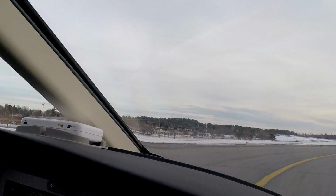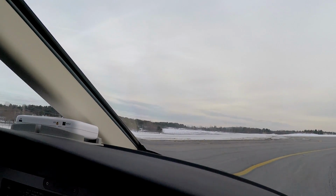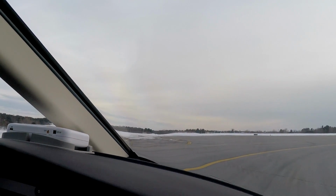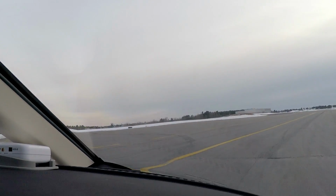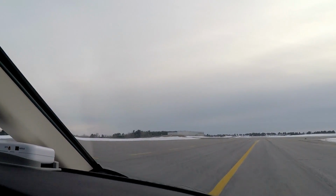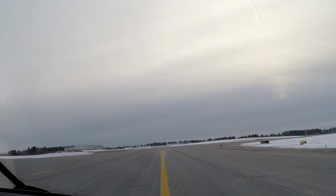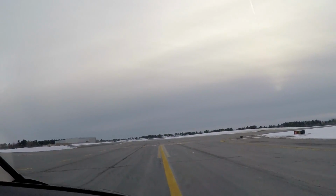Bangor Tower, Eclipse 301 Mike Kilo at 33, ready to go. Eclipse 301 Mike Kilo, Bangor Tower, the wind is calm, runway 33, fly runway heading, clear for takeoff. Runway heading, clear for takeoff, 33, 301 Mike Kilo, thanks. Clear for takeoff, strobes are on, that's on, everything is green, environment's clear.